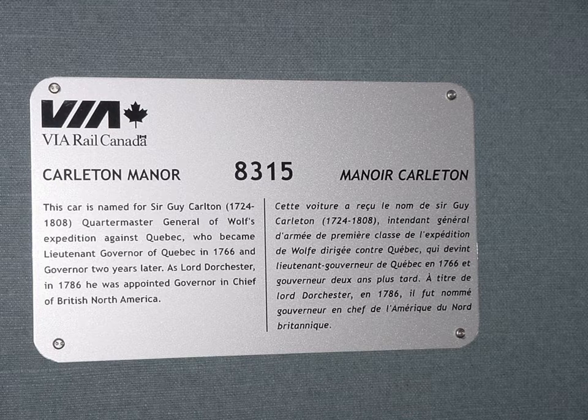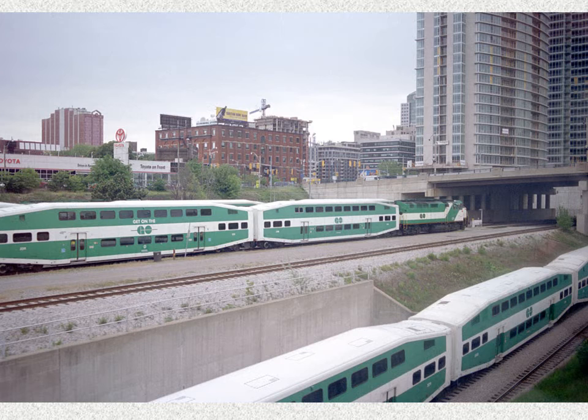Via Rail provides some history for its car names. In this case, car 8315, the Carlton Manor. I was told this car was built in the mid-1950s for the Canadian Pacific Railway. Proceeding west through the city of Toronto, GO Transit was busy shuttling commuters to work in bi-level cars.